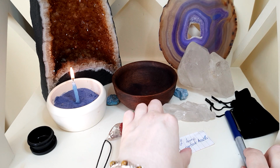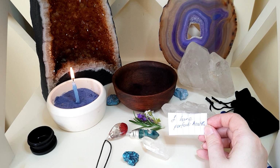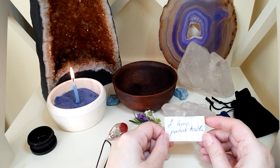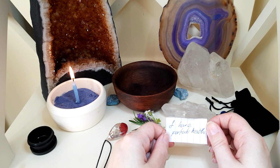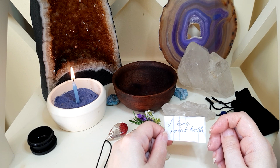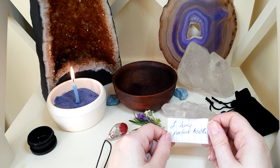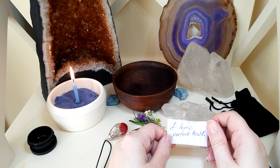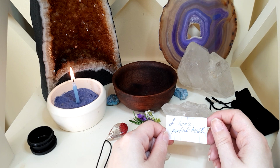So I have perfect health. And what we're going to do is fold this ready to burn. Now, the important thing about writing affirmations, if you're not going to write this exact affirmation, you need to remember that it has to be in the present tense, because we want to have perfect health now. We don't want to have it in the past. We don't want to be thinking about having it sometime in the future. We want perfect health now.